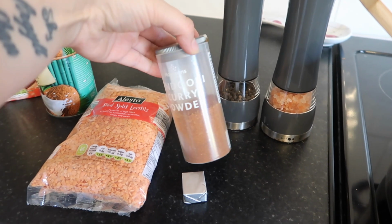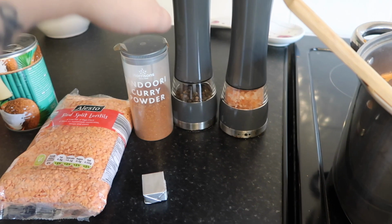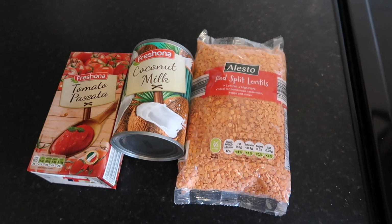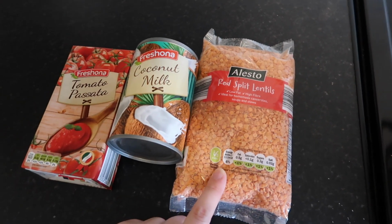For seasonings, I added in some tandoori curry powder. You can use any curry powder that you've got. I like it best with korma curry powder, and just salt, pepper and a stock cube. And then I'm going to add in half a bag of these red split lentils, which is 250 grams.